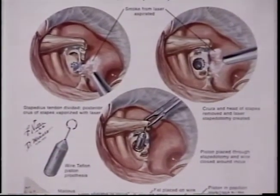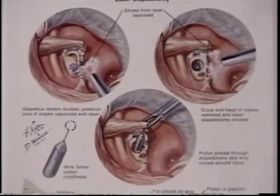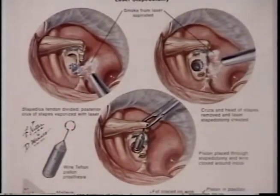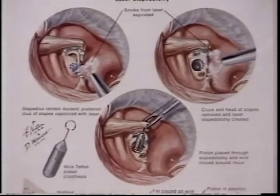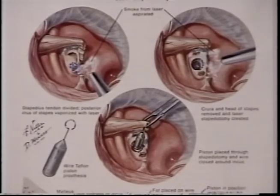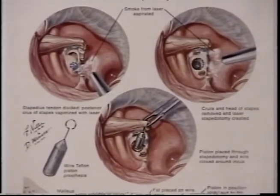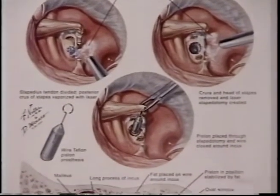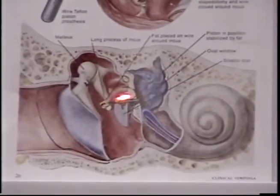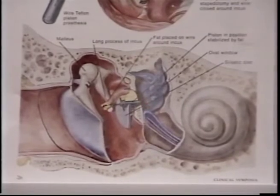For the past 2 or 3 years we've been using the COS piston, which is entirely of plastic, and it is much more kind to the incus and causes less damage than the wire does over many years. And we like this prosthesis very much. Here you can see at the bottom picture, you can see the prosthesis in place, and here is the fat that we're placing around the prosthesis.